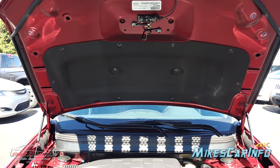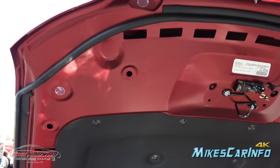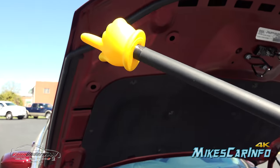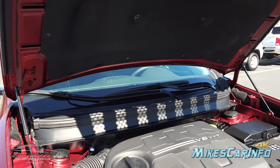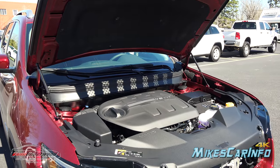So it has an insulated hood and seal basically across the whole portion there, all the way around. One continuous seal going up and over and around. Then you have a seal going across the back. So this helps with the airflow as well as noise coming from the engine.